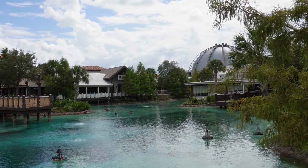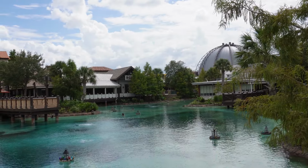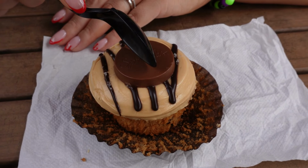And this is going to be like the bridge right across from the Disney Bottling Company. You will see Sprinkles. They have a few cupcakes for the season. This is the salted caramel chip. I'm assuming it's just as it sounds, right? Well, I guess so. We got a little chocolate on top.